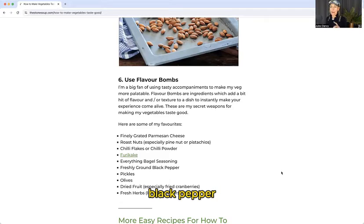Freshly ground black pepper. Now, my pepper grinder broke just before Christmas, and I'd asked Santa for one, so I had a few weeks without freshly ground black pepper, and I couldn't believe how much I missed it. It's a standard seasoning for a reason because it adds a little bit of heat without being too much, and it adds those beautiful aromatics. And also visually, it looks good as well. So it just elevates your experience of eating your vegetables.